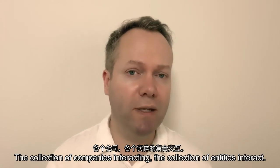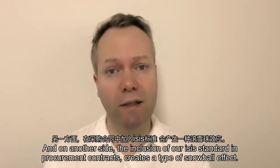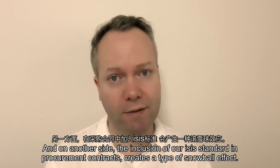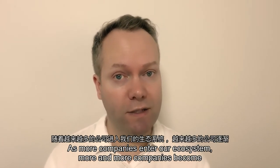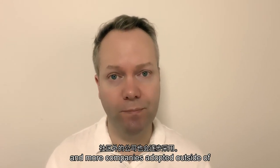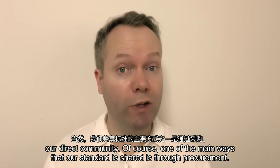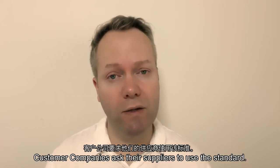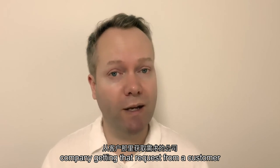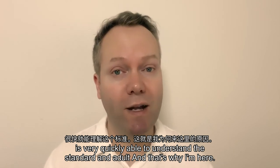The collection of companies interacting, the collection of entities interacting, and on another side, the inclusion of our ISO standard in procurement contracts creates a type of snowball effect. As more companies enter our ecosystem, more and more companies become aware of our ISO standard, and more companies adopt it. Outside of our direct community, of course, one of the main ways that our standard is shared is through procurement. Customer companies ask their suppliers to use the standard. We want to make sure that any company getting that request from a customer is very quickly able to understand the standard and adopt it. And that's why I'm here.